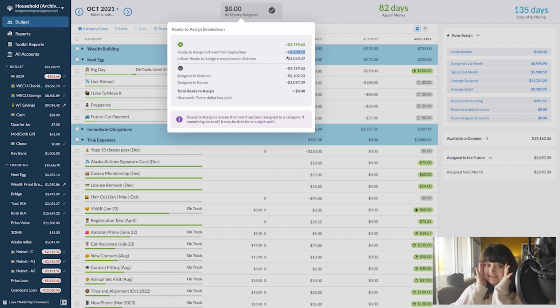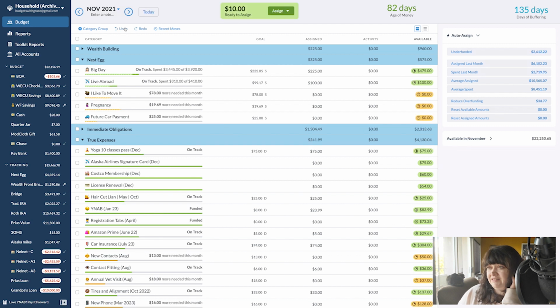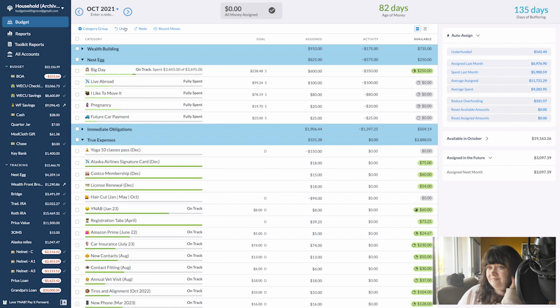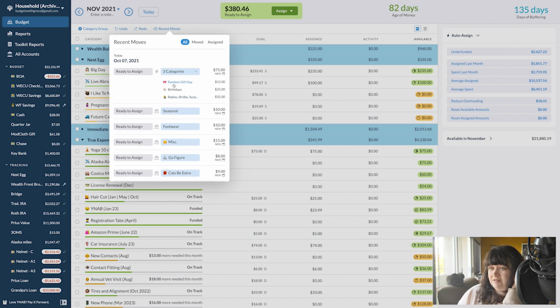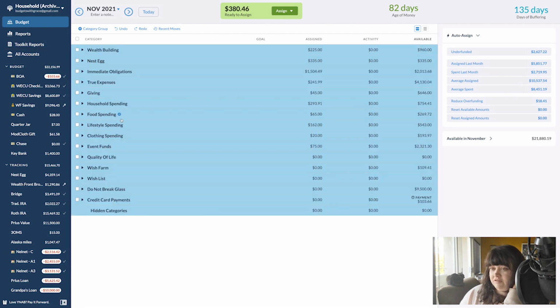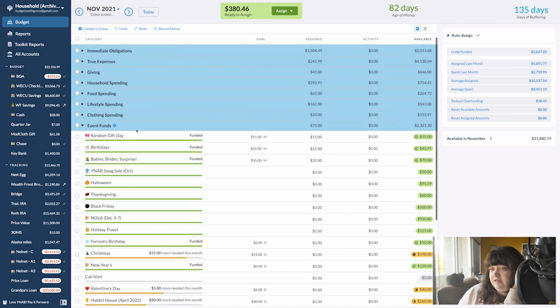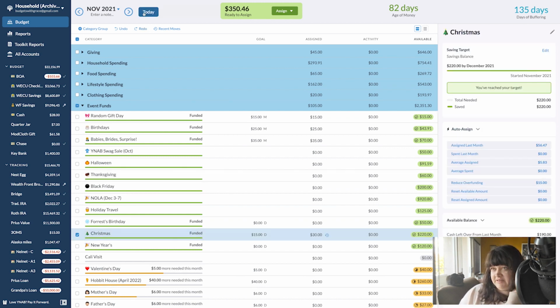Oh, I know what I forgot. I forgot to get ahead on the mortgage. I'm just gonna click undo for a while now. I need like $320. Okay, where does this leave us? Where was I? So, close all those up with a keyboard shortcut. Event funds. Funded those up, and I'll go ahead and redo one more and fund Christmas up.